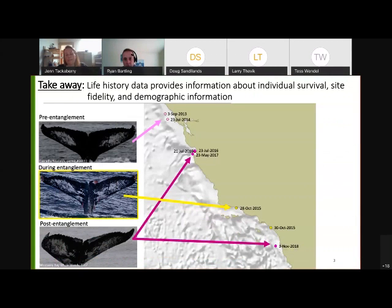Life history data provides information about survival, site fidelity, and demographic information. So the photo in yellow is the whale during its entanglement year, and we compare that to the catalog, and found that we do have pre-entanglement and post-entanglement sightings of that individual. Now, we could look at our 37 cases and just say, have we seen you after your entanglement or not, or compare it to the overall trends of the West Coast population.